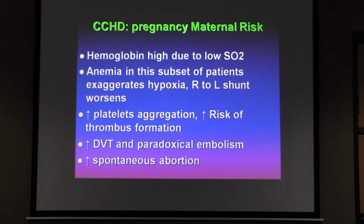Hemoglobin is high due to the low SO2. Anemia in this subset of patients exaggerates hypoxemia and right to left shunt, and then it worsens spontaneous abortion, DVT, paradoxical embolization, as well as platelet aggregation and risk of thrombus formation.